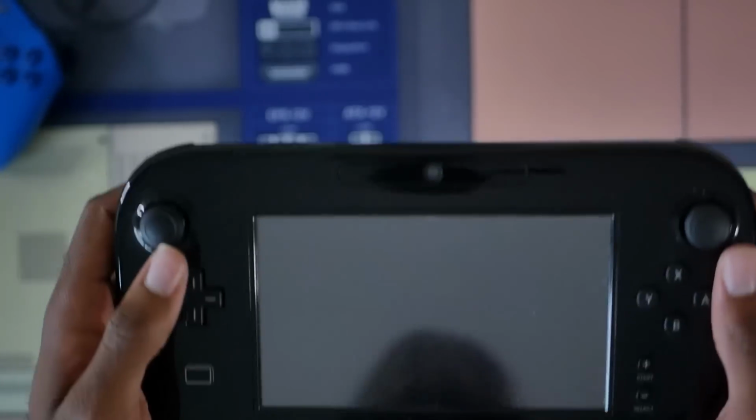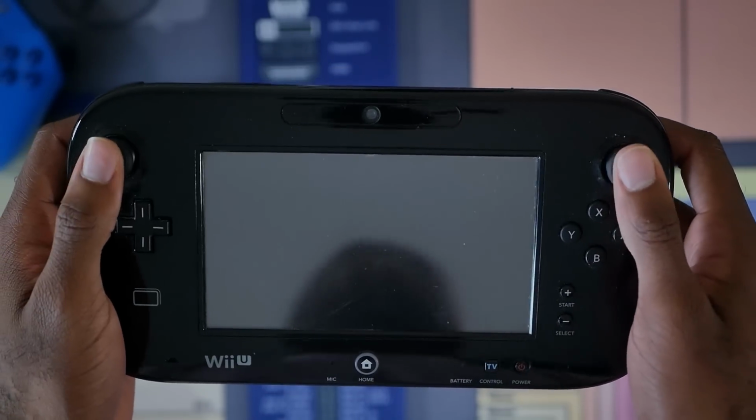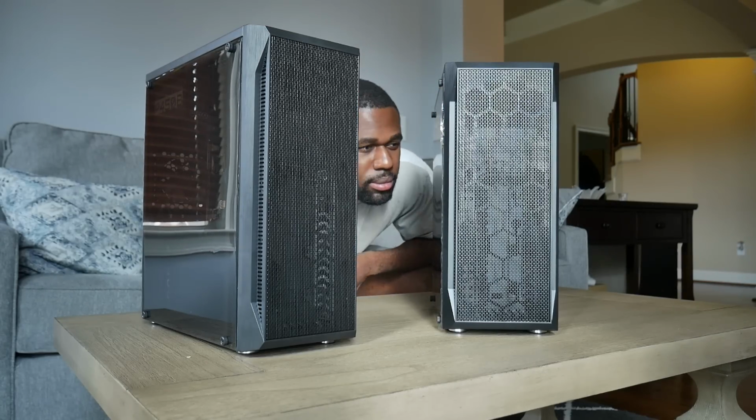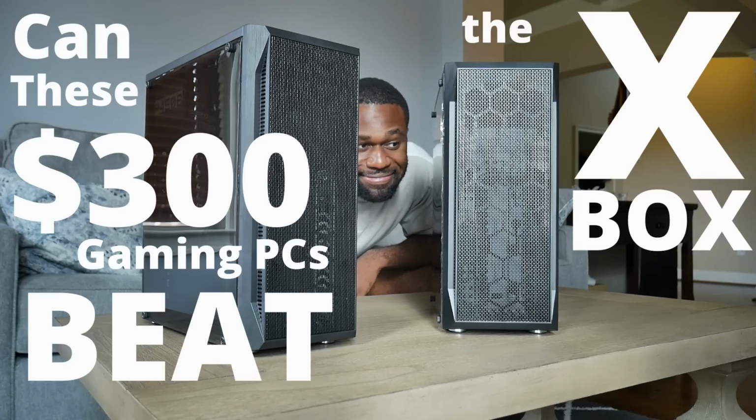Although this is true, consoles have been a big part of my childhood. And so I got super excited when I saw the new Series S was only $300. I couldn't help but think though, how will a similarly priced PC fare? There's a lot to unpack, so Micro Center and I built two different gaming computers to answer that question. Can these $300 machines beat the Xbox Series S?